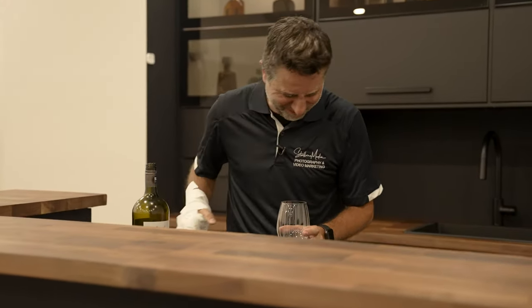So after you're done working out at the gym, you come to the bar, you want to have a drink. This beautiful mahogany and black cabinets is fantastic. It's all loaded up with liquor, so why not? Let's have a drink and damn it.